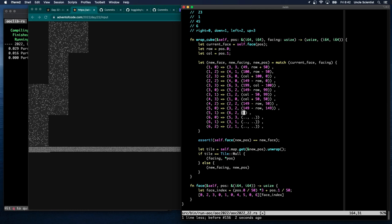5 facing down becomes 6 facing left. Oh, I'm missing that coordinate there. 149, 50. Okay, so we end up on column 49. And the row is going to change. So column 50 becomes row 150, and column 99 becomes 199. So that's easy, it's column plus 100. Okay. Final face. We're on the final face.